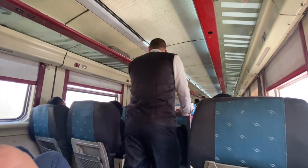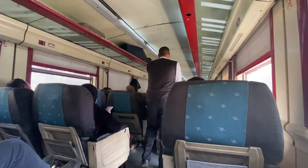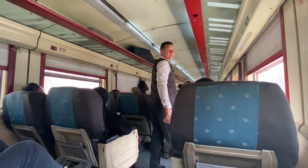Don't throw away your ticket, because they will check it, as you've just seen. On sleeper trains you may find a lounge restaurant wagon, but here you just have these trolleys with some sandwiches and water. Got some water for 7 Egyptian pounds, left a tip. You can buy it for £3 outside, but of course it's a train, the guy is working.